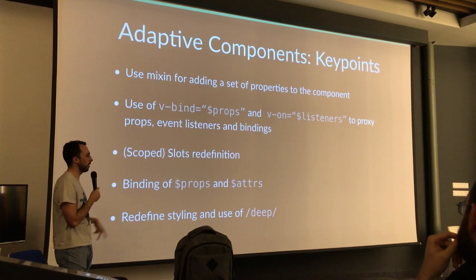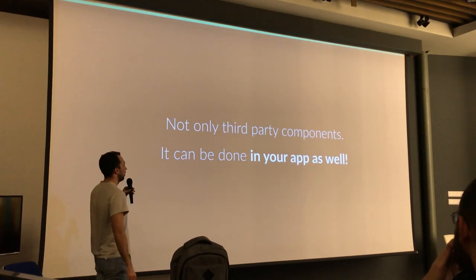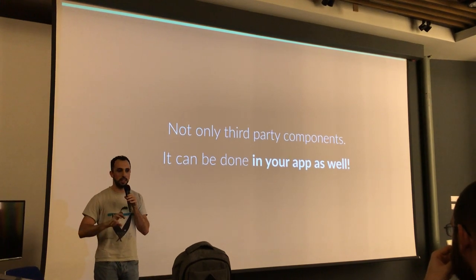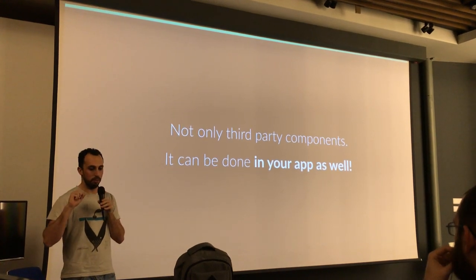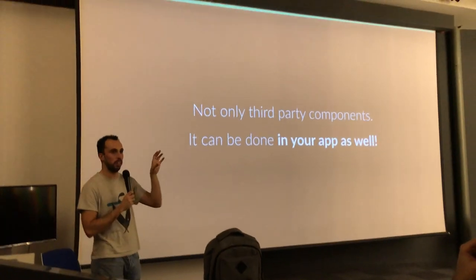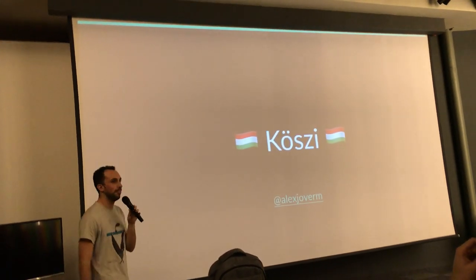And we can also use the deep option on the CSS to redefine CSS styles on third-party components. And I want to say that you can do this, and you should also, in your app, not only on third-party components. You probably have some components that are reusable in several places, and even in several applications. So if you use it, let's say, more than twice in your application, you can do an adaptive component over it, and it's easier to place it everywhere without that much code and logic for that specific area, for that specific application. And well, that's it.